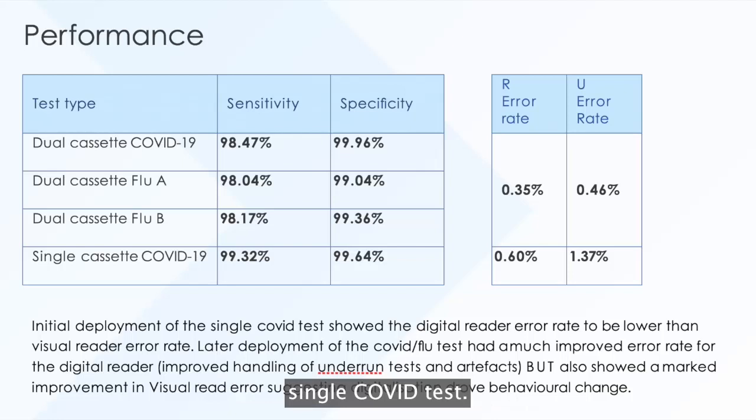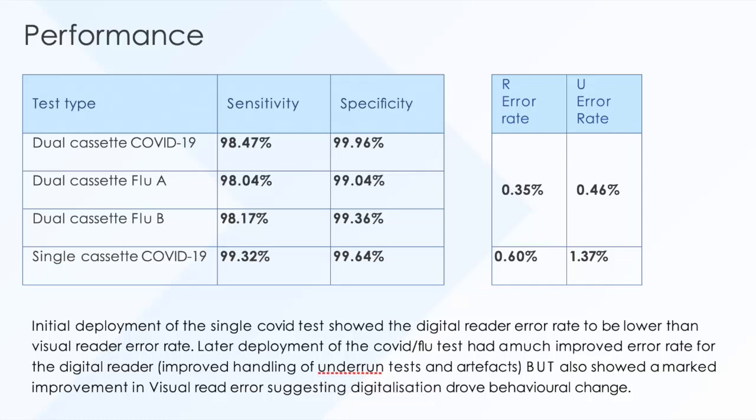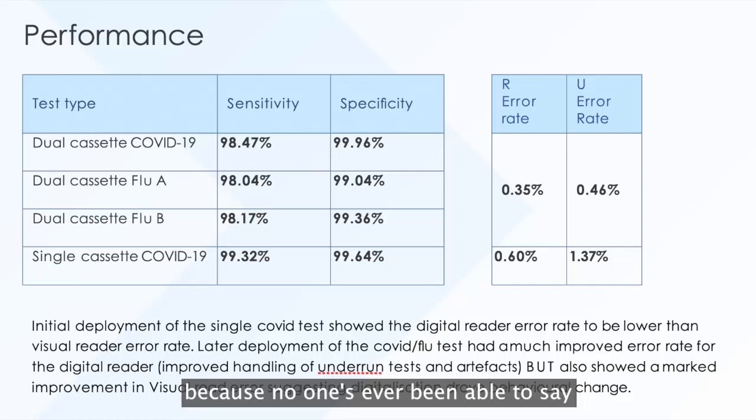And for that, the digital reader had an error rate of 0.6% across thousands of tests carried out over the lifetime of that particular test in the center. For the user, the error rate was 1.37%. Now this is significant in itself because no one's ever been able to say what the error rate of these particular tests are when they're put into the hands of clinical users.